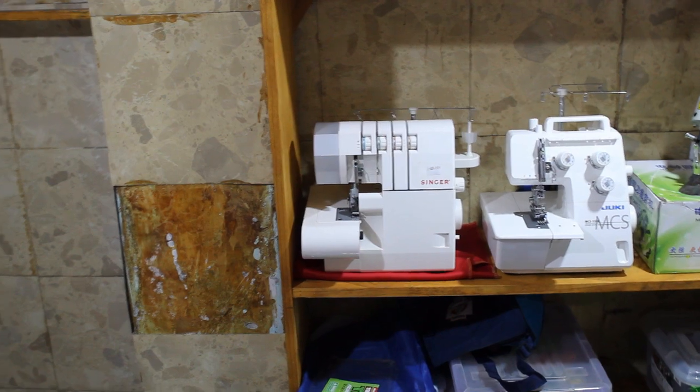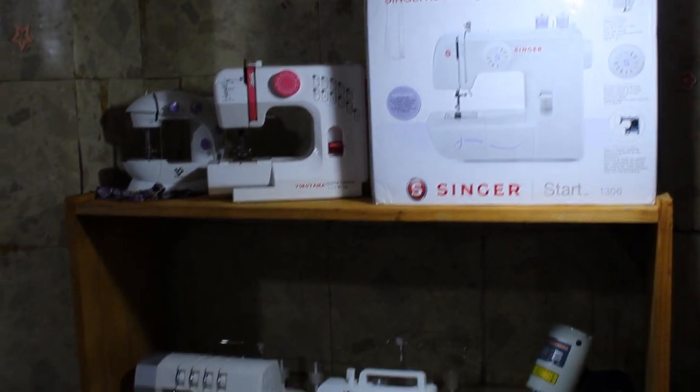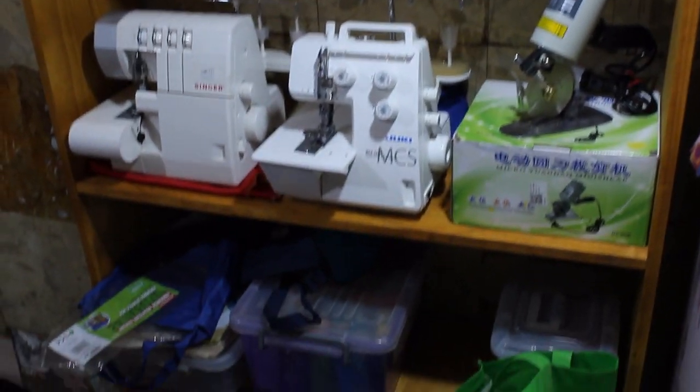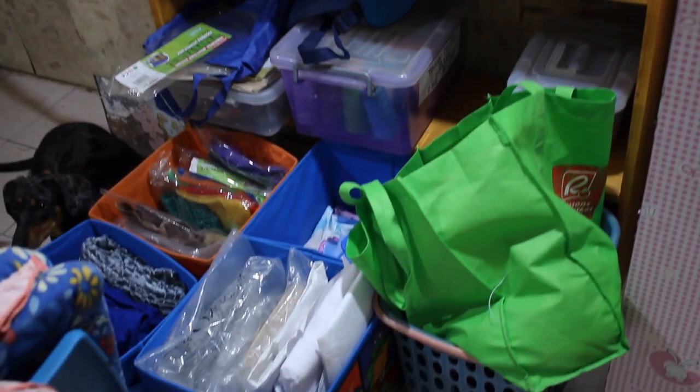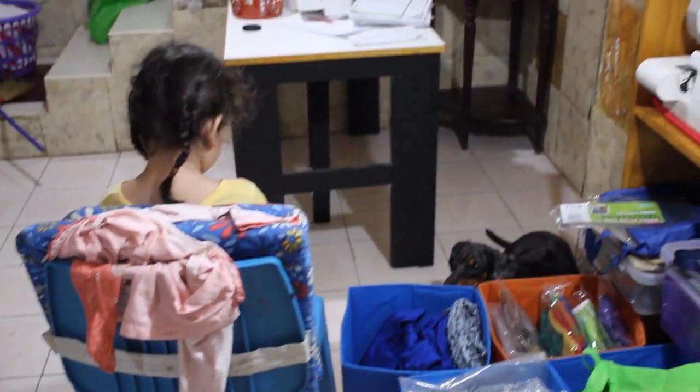This is the sewing room. It's downstairs now. There's still some, I want to wallpaper the walls and stuff later, but it's just now getting fixed up. It's not done. It'll be a short period of time before it's finished.